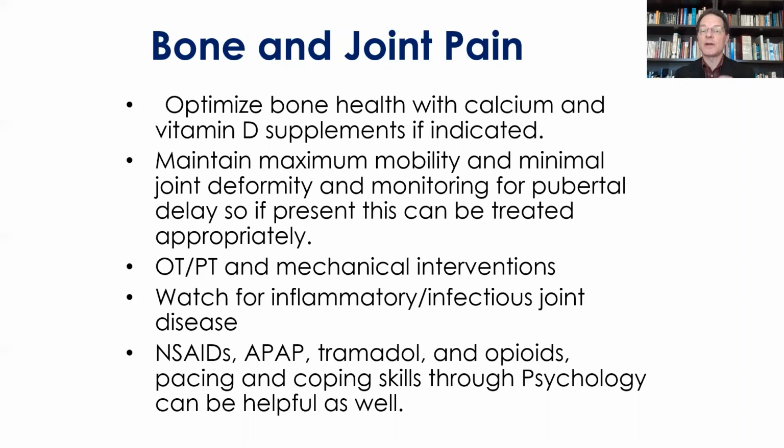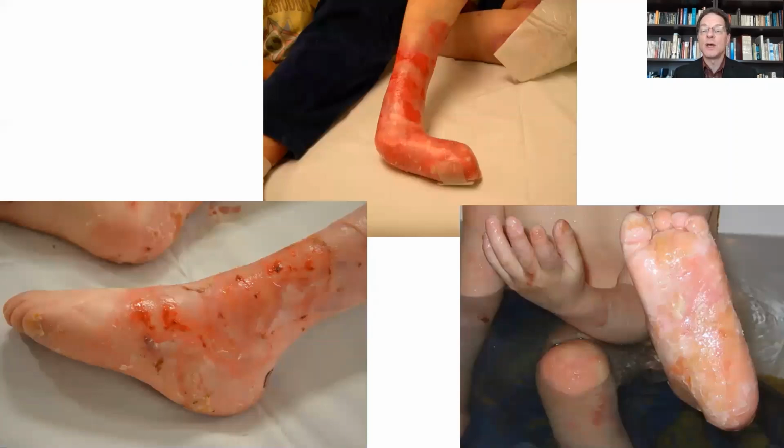Joints, of course, scarring in certain types of EB can become a major problem and deform the joints and make it difficult to walk or use the hands or to sit with good posture and those sorts of things. And it is really important to be involved with occupational and physical therapy, as well as a number of mechanical interventions like orthotics for pain relief, because there's only so much that a medication can do. We do use medications, of course, but when you have deformities of the joints, you have mechanically based pain, and there are really no good chemical fixes for mechanical pain.